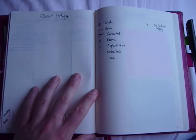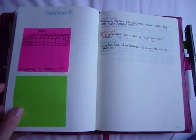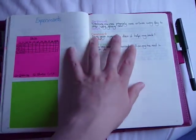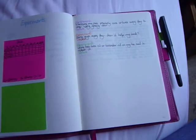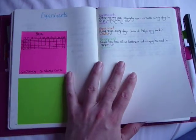Yes, so I'm going to do a colour coding page and a symbols page. This, I've started an experiments spread, so if I'm trying to see if doing something every day helps my whatever, and then I've got these post-it notes to track them. I'm trying to use up my post-it notes. I've got so many and I hardly ever use them.